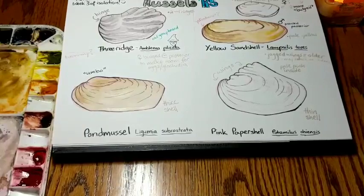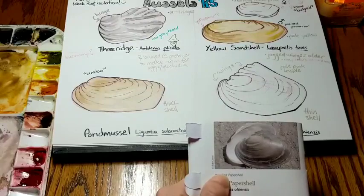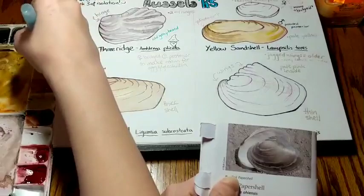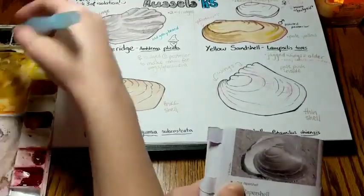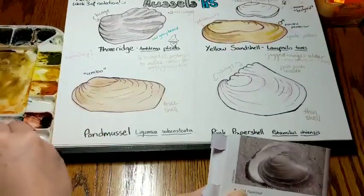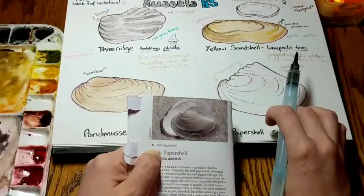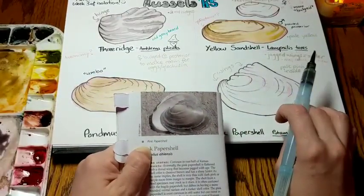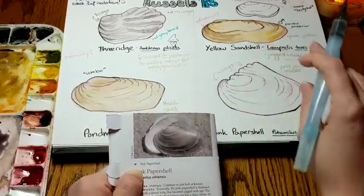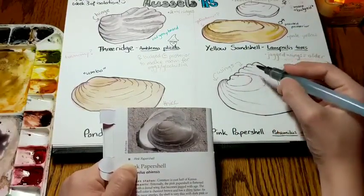And that leaves us with our pink paper shell. Ooh, which has some fun colors. Okay. I'm gonna start with a grayish purpley color, I guess. I had a watercolor teacher one time who told me that if your space you're trying to fill with color is bigger than a walnut, then cover it in water first. But I'm not trying to do a fancy painting today, so we're just gonna do whatever we want. So here we go.